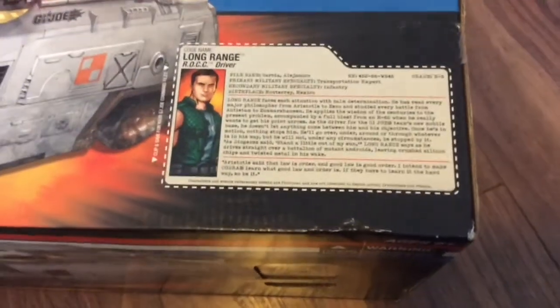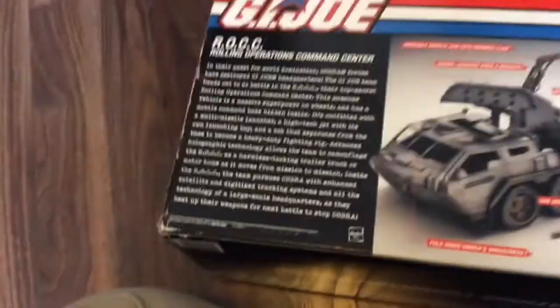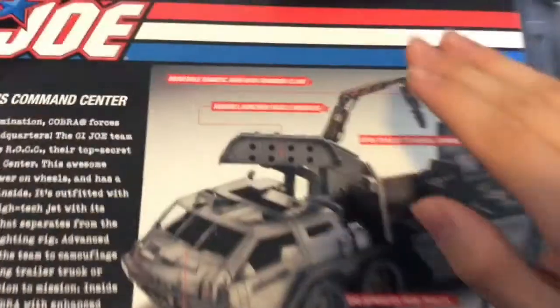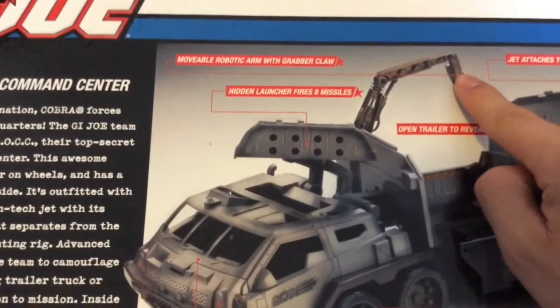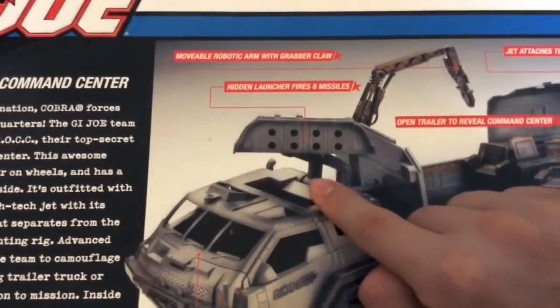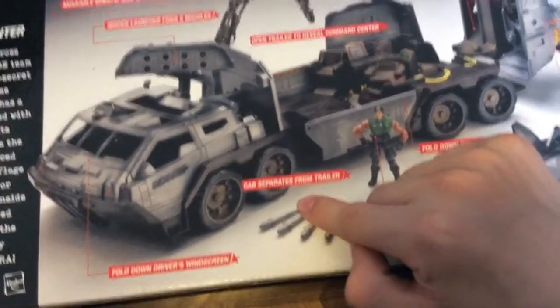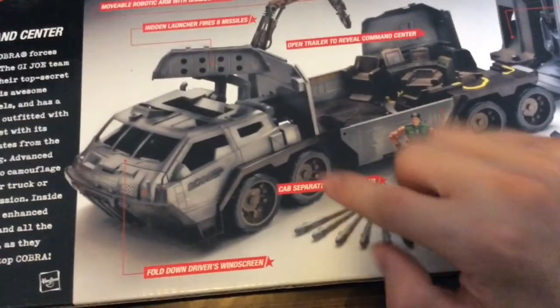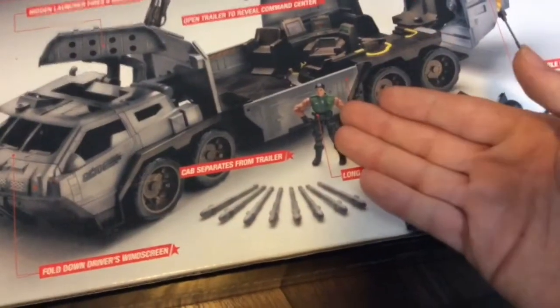Pretty intense, huh? And this is the back. Later on we will read this, but for now, let's see the features. It has a movable robotic arm with grabber claw, hidden launchers that fire 8 missiles, an open trailer to reveal the command center. We have a cab separated from the trailer, so you can separate this and this. Of course, we have my dad.